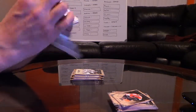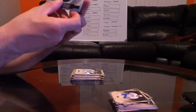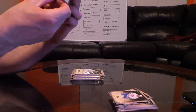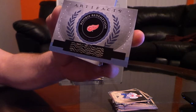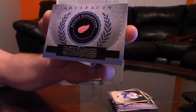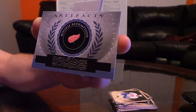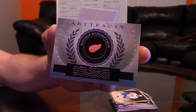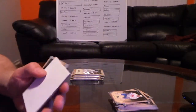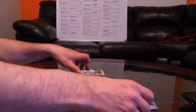And we have pack number seven. A base card, and we have a redemption. And it's a rookie redemption. Red 210, rookie redemption for the Detroit Red Wings. That would go to Les Bodas. Again, that was in the buy it now. You did pretty good in the buy it now, Les Bodas. Artifacts rookie redemption. And we have a decoy and a base card and a base card.